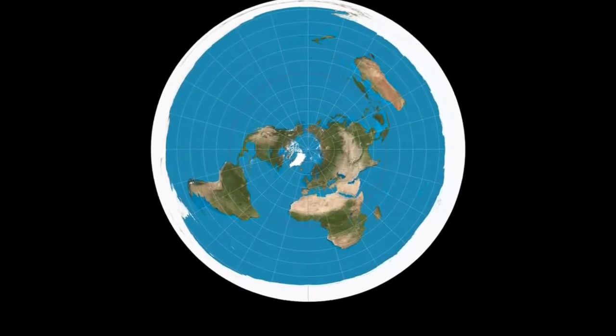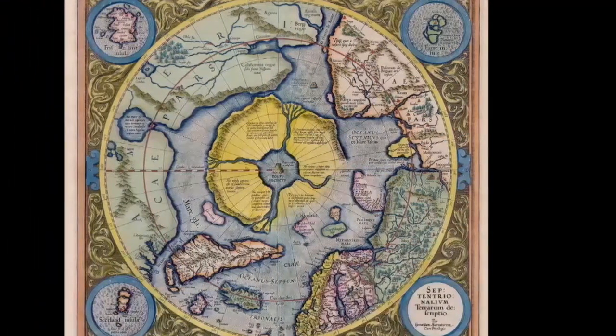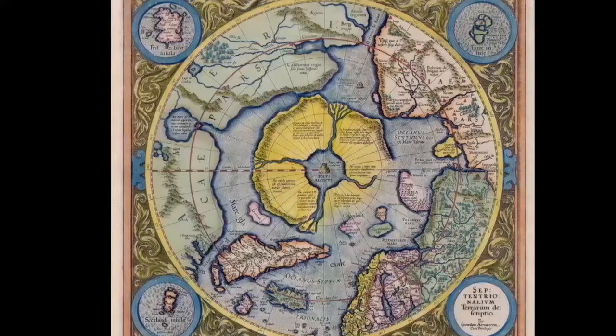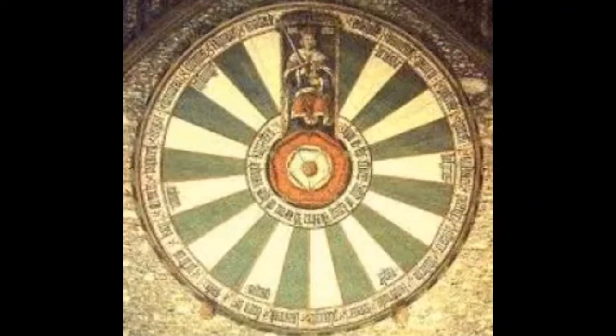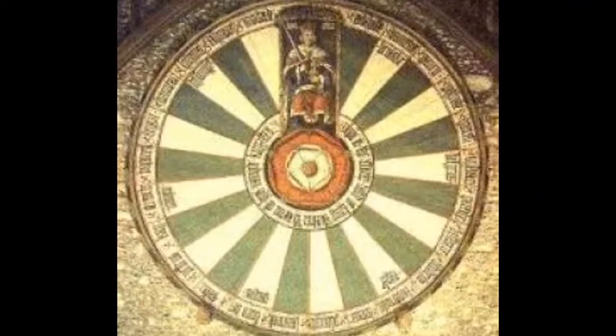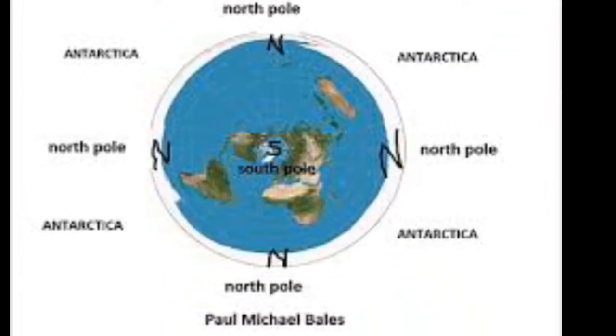The 4 seasons are represented in the as below as well: 4 islands, 4 races, 4 seasons. You can see on the Hopi flat earth model the 4 colors for the 4 races being depicted: black, white, yellow and red. And the 4 islands make up the land of Eden, which I will explain in a bit. There are 4 North Poles.